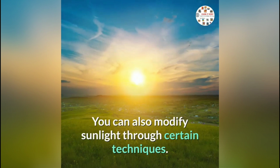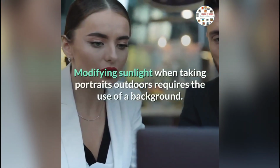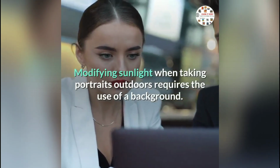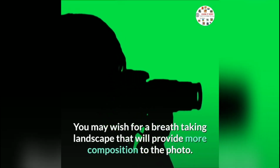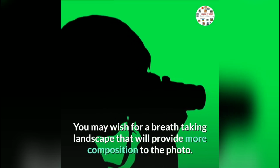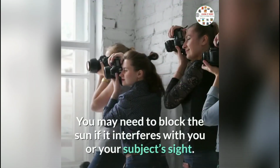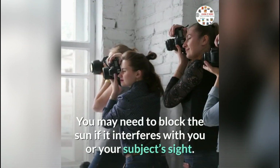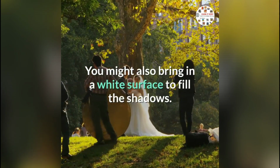You can also modify sunlight through certain techniques. Modifying sunlight when taking portraits outdoors requires the use of a background. You may wish for a breathtaking landscape that will provide more composition to the photo. You may need to block the sun if it interferes with you or your subject's sight. You might also bring in a white surface to fill the shadows.